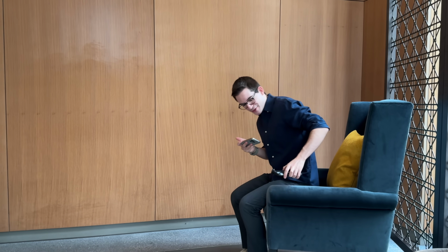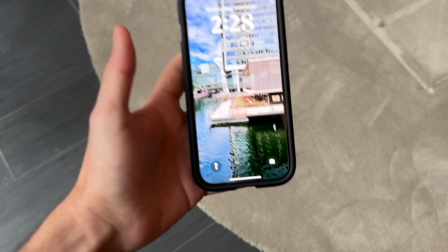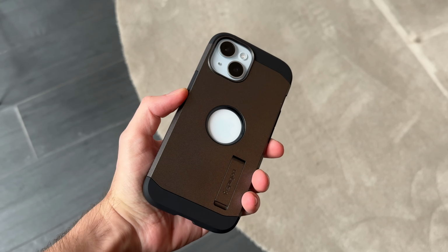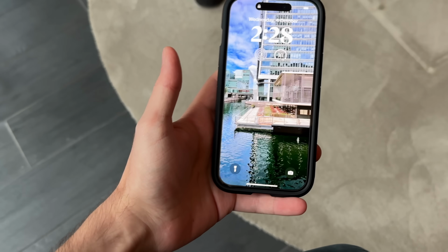I'm actually going to do a drop test, and I must admit, this was not easy to do. Alright, so we're going to do the drop test. So I have 2 tests planned here. For the first one, I'm going to just knock it off this chair onto the stone floor. So here we go. There we go. Take a closer look, and as you can see, it is held up perfectly fine. Screen is still functioning, no cracks or any signs of damage.